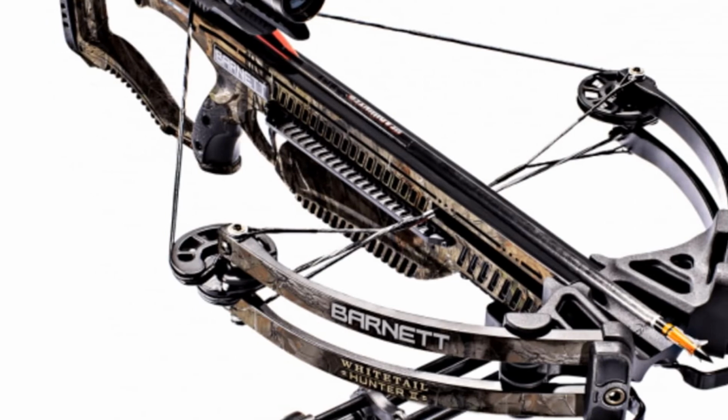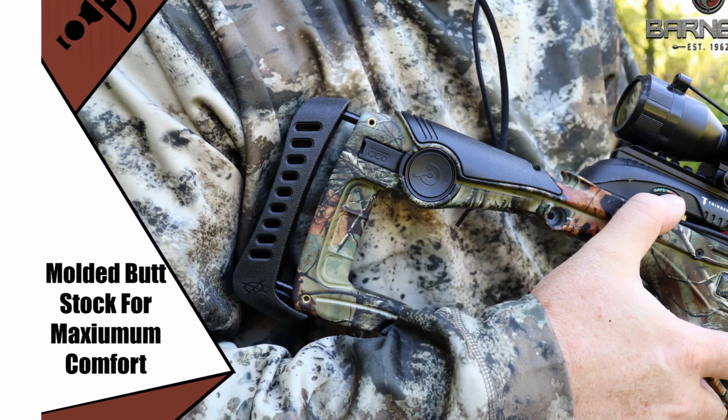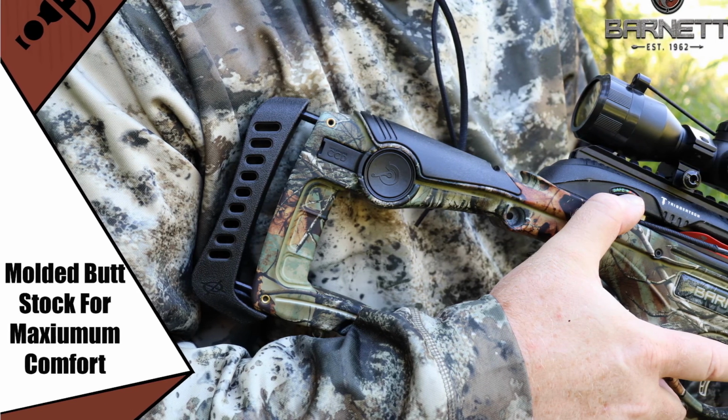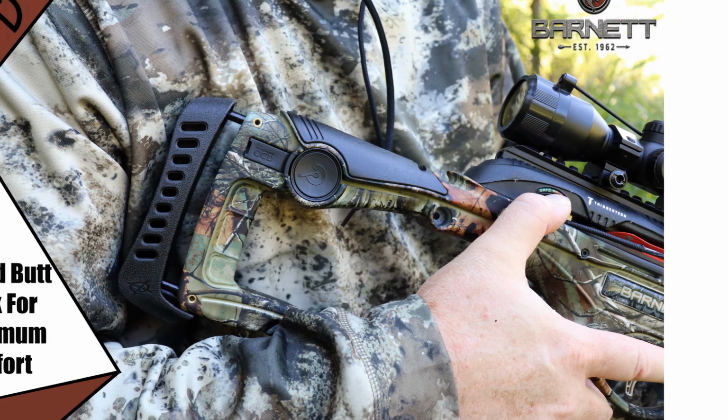Above all, the price is right for both beginners and hunting experts. Barnett Whitetail Hunter 2 is the best crossbow for the money from the Whitetail series. You can never go wrong with this crossbow.